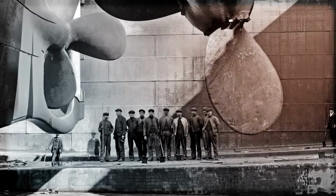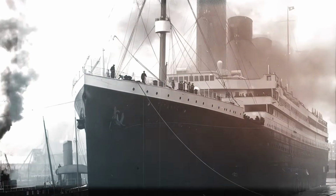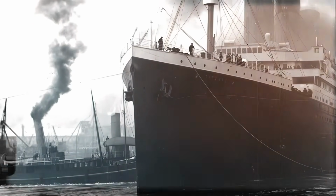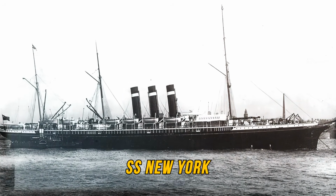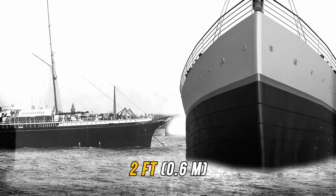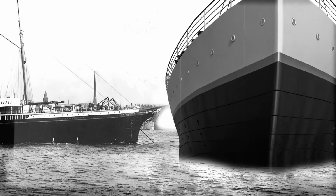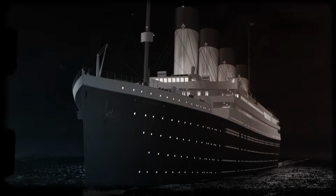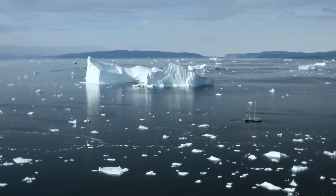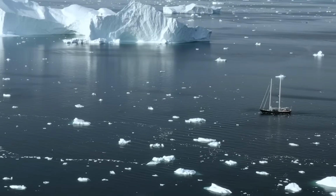A smaller ship might have been better suited for the trip. Titanic's size was certainly a challenge when it came to steering. In fact, it had just left its dock in Southampton when it nearly collided with another smaller ocean liner, the SS New York, missing it by just 2 feet. The gigantic steamship was obviously not made for maneuvering quickly in tight quarters. A ship that size required time and space to change course. But when it comes to ships versus icebergs, a ship's size doesn't always matter.